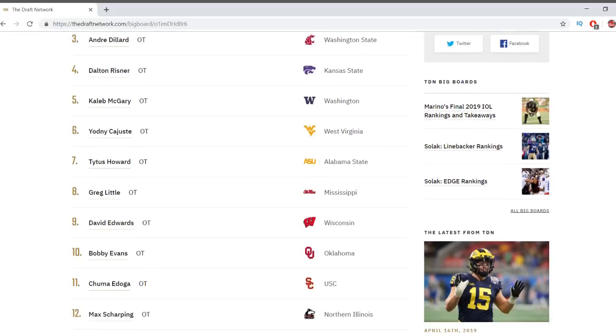Very strong. For how strong he is, he has quick hands, quick feet. Was excellent in the Senior Bowl. I like him a lot. He's one of my guys, I'd say, because he really stands out when you watch him, and he's a small school guy. Greg Little at 8, he's right there with Howard and Kajust. Another guy that's had his moments. He looks like a first round offensive tackle, but then he'll end up on his rear end sometimes too, and you don't like to see that, but he can work with him.